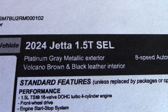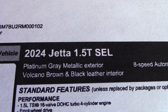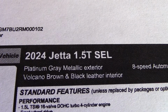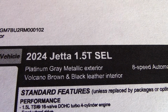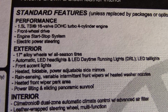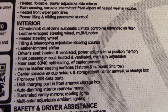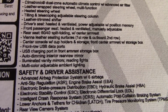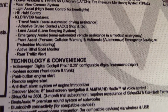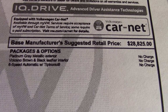Looks like Volkswagen is sending us a 2024 Jetta 1.5 turbo. The base price is $21,000, but this is the SEL, which supposedly is loaded with everything. No options. So let's take a look. Here's all the standard goodies you're getting. And here's the price, but of course we have to include shipping.